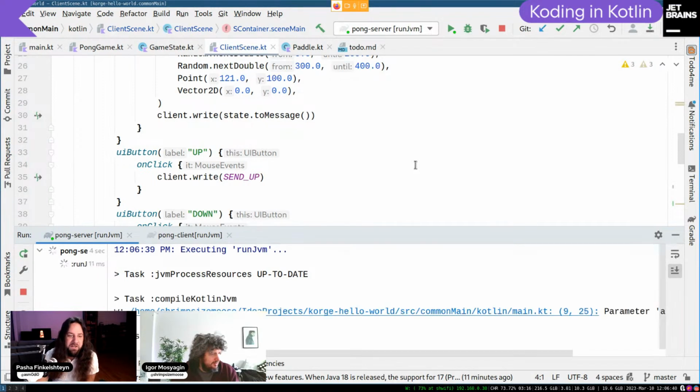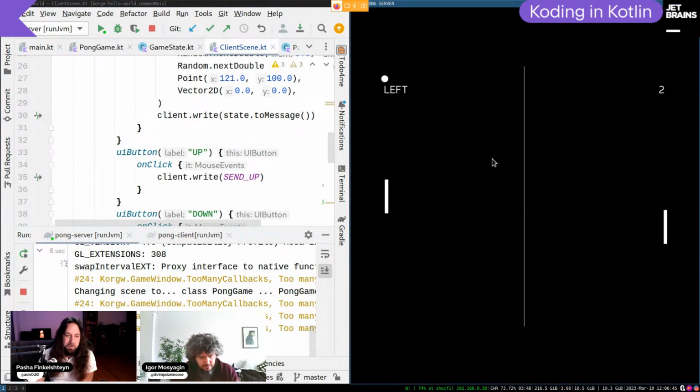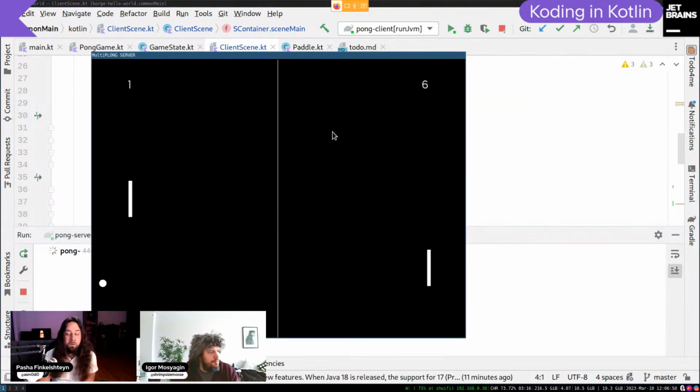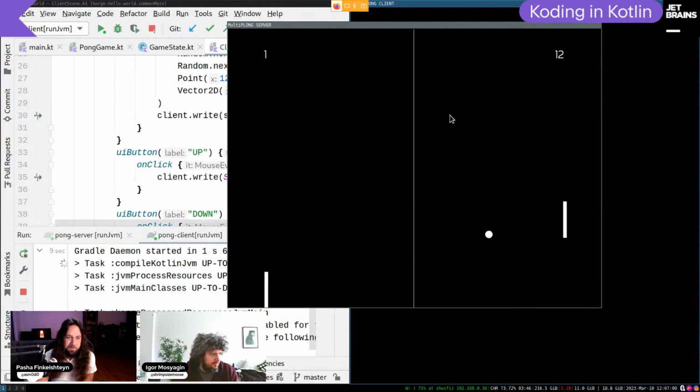We can't pass program arguments, only environment variables. It makes sense because there is no way to pass program arguments on Android, iOS, JavaScript, and so on. So KorGE operates on environment variables. In JavaScript, the environment variables are read from query params.